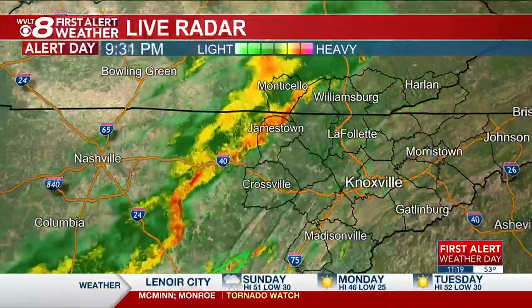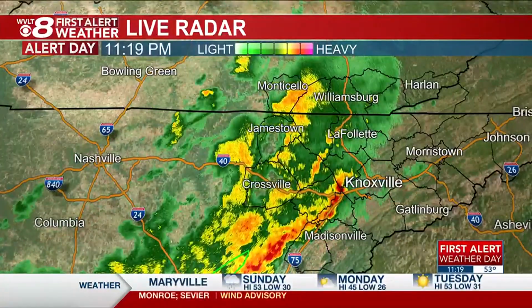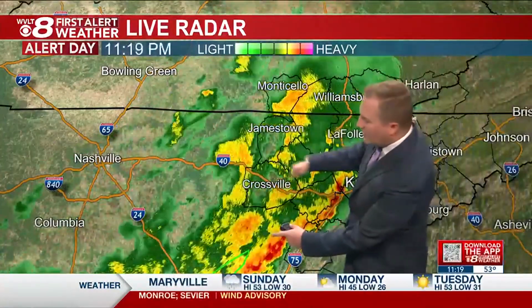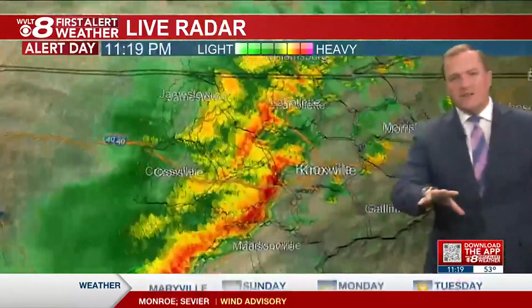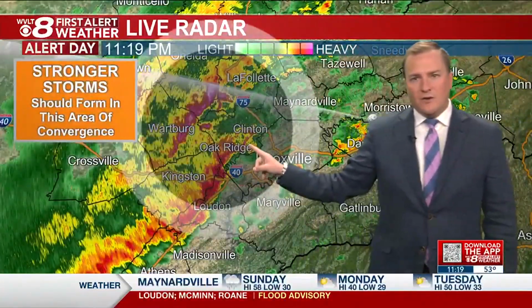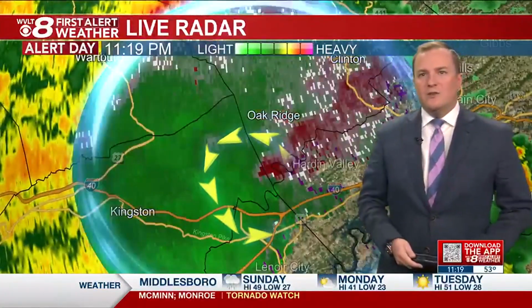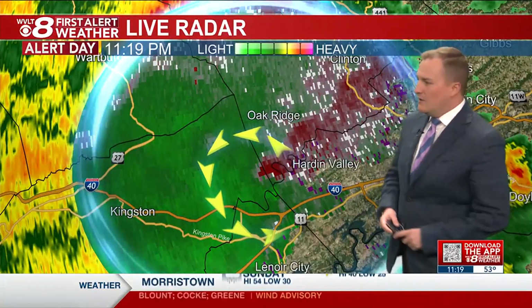Let's take you over to Max 1, and you see the big picture here. We've got widespread thunderstorms, hundreds of lightning strikes. At the moment, nothing is severe, but you see how this back line right there catches up, and I think that's an area to be watching for. Stronger storms should form in this area, what we call a convergence, and right there is one that's pretty strong. It does show some signs of rotation in the Hardin Valley area.